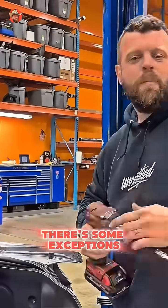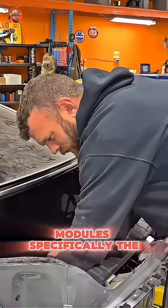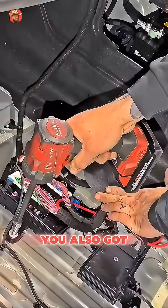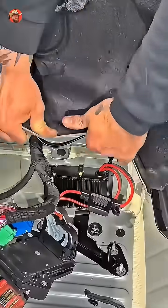Now, like everything in life, there's some exceptions to those three categories. You've got some modules, specifically the ones back here in the trunk, that actually have a decent bit of value. You got this Bose amplifier, which is like $250. You also got this little fuse box guy down here. These look like they're about $200.